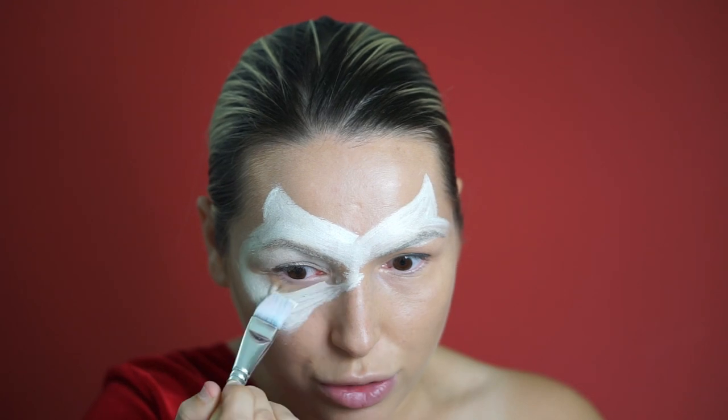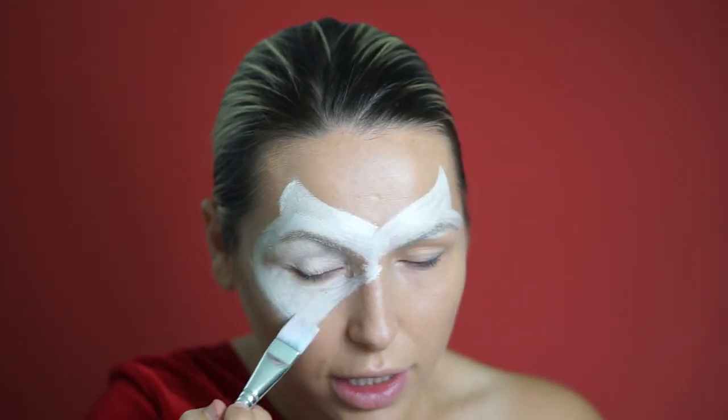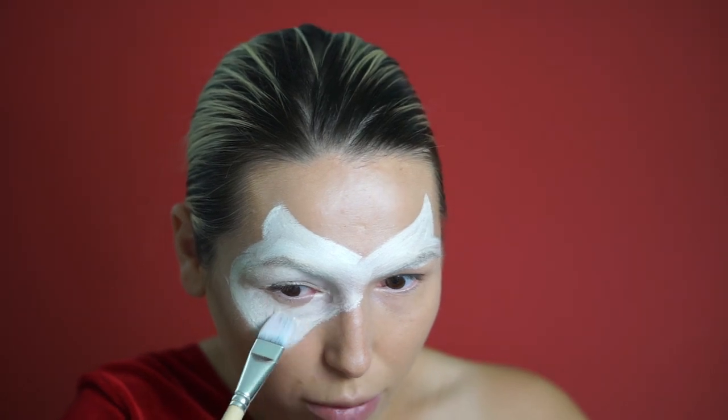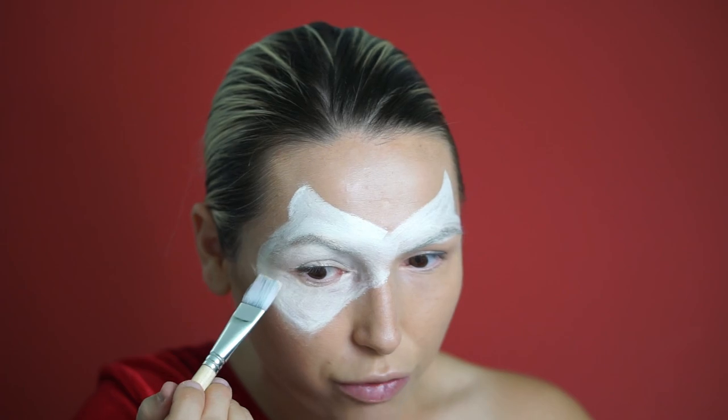Let me guys know what you are going to be this Halloween. I'm very curious if any of you are actually celebrating, what you're doing. I don't even know if the clubs are open, or how would that work with the masks. I don't know. Let me guys know your thoughts.